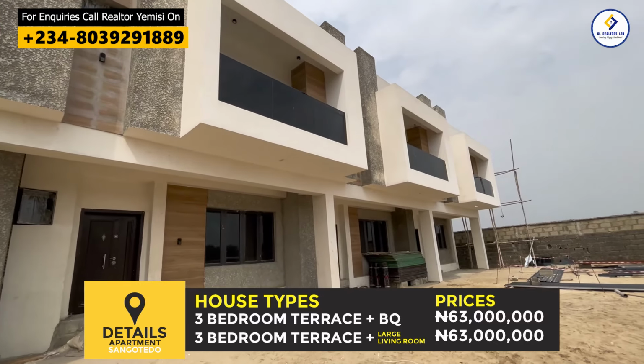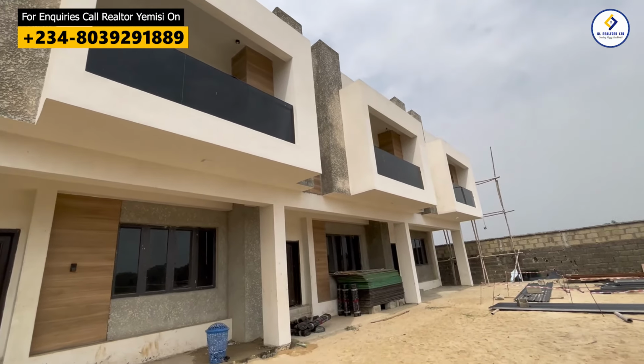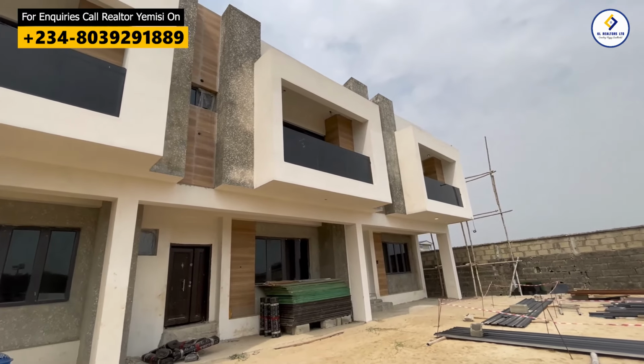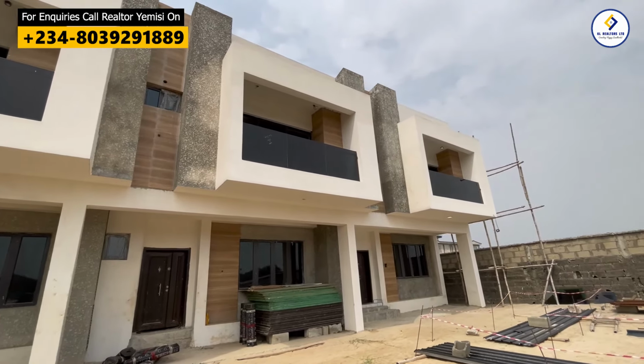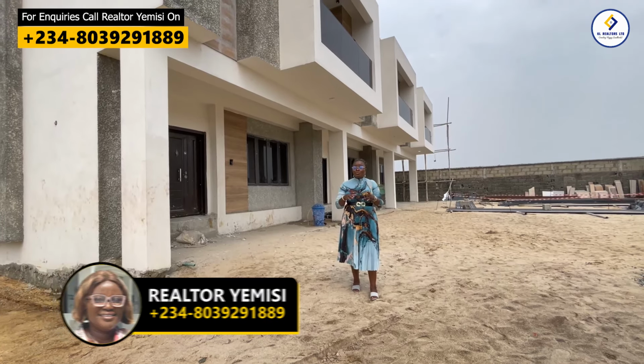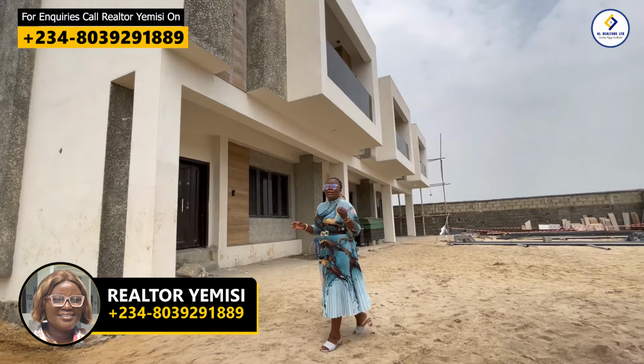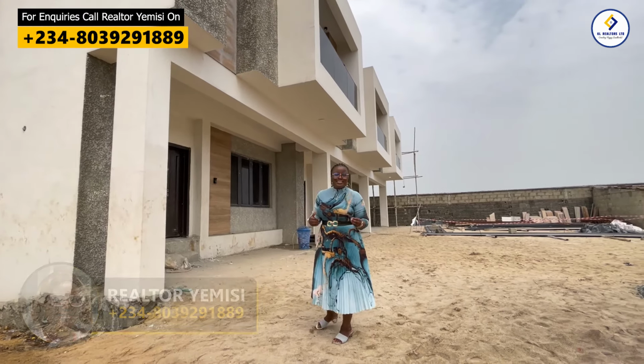Any of the two that you choose to go for, you can get any of it for 63 million naira. What you need to get started is just 5 million naira initial deposit. There's 6 months payment plan, there's 12 month payment plan, there's 18 month payment plan, as well as 24 month flexible payment plan. So come along with me, let's tour this home together. Come along.